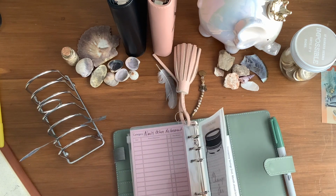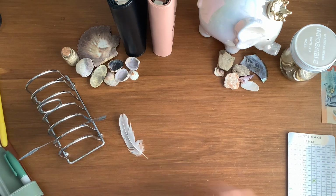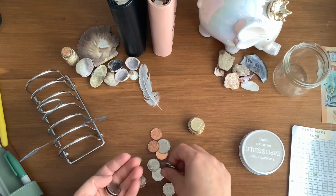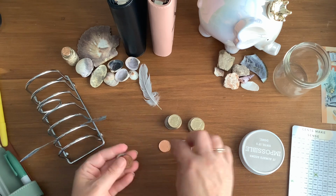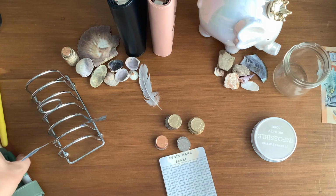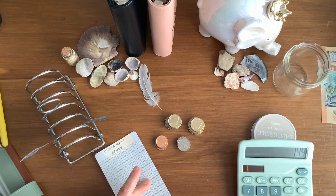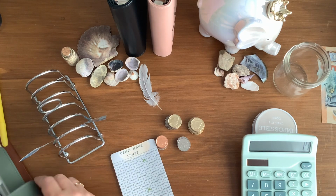Let's do the cents make sense. Right, I have $16.60 in coinage there, but the top value on here is 15. So I'm going to go 16.60 minus the next one down, which is 14.90, and that gives me the 14.90 and the 1.70. So it's time to feed that into Pearl.